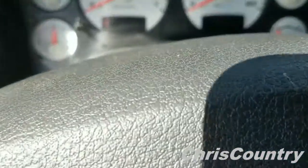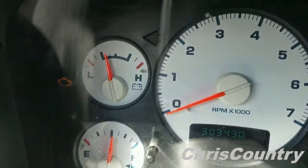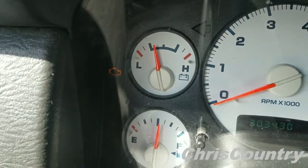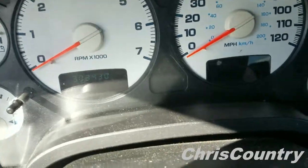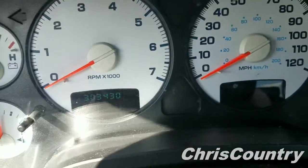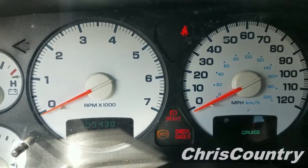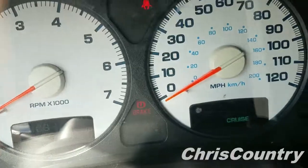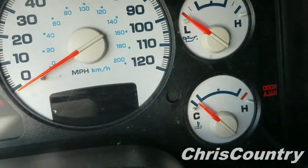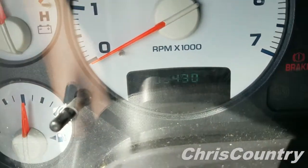Okay? But the biggest ones that you want to check for and make sure they're coming on are your check engine light, which mine's over there, and just all your other generic warning lights. The seatbelt light, you might have seen it, the ABS, the brake warning light. Now the reason my brake light is flashing is because the parking brake is engaged. And you also want to take a look at your odometer.